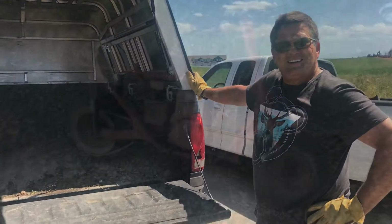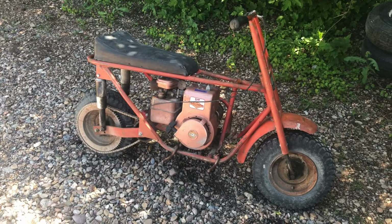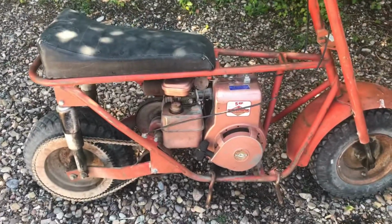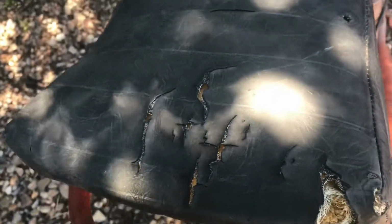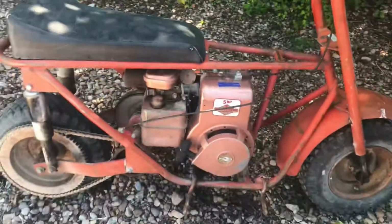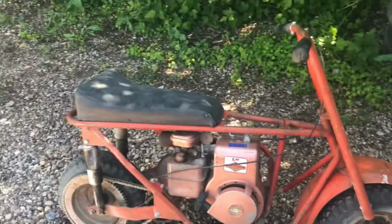I'm Cody Weston. Got home from the landfill, pulled this thing out of the back of the truck, looked it over. Brakes are intact, throttle's intact, motor's intact. The old mini goat. Tires are holding air. I think the only thing left to do is to give it a pull and see if it'll start.